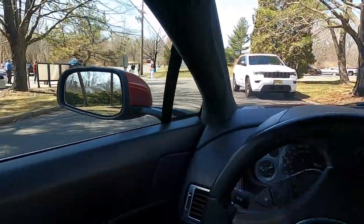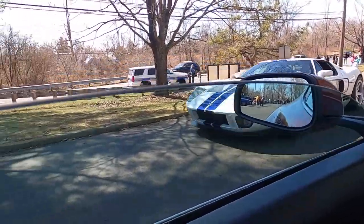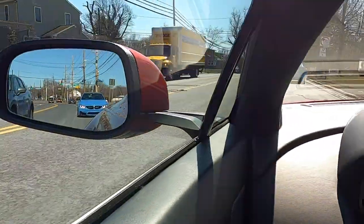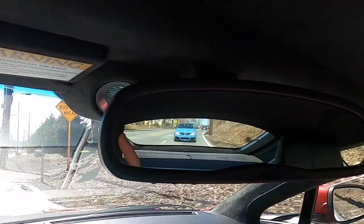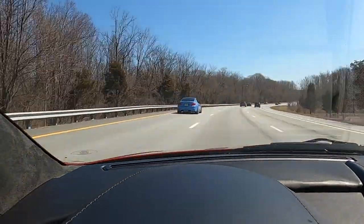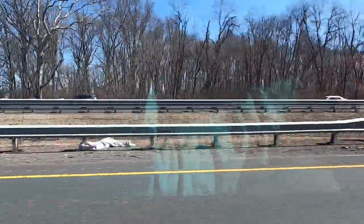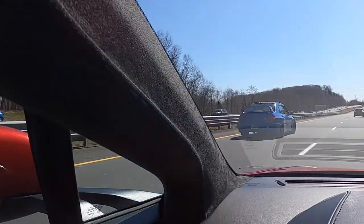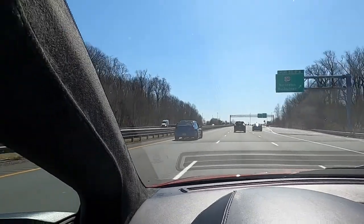But let's roll. What? Another 4 GT? This is crazy. Three older gen 4 GTs. That's wild. We have an absolutely gorgeous blue, I think it's an M4 behind us. Very nice, very nice. It's always fun finding other car enthusiasts on the highway.